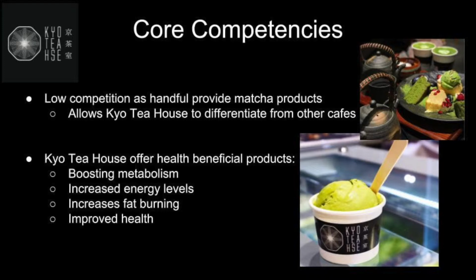Although Kyo Tea House only has two stores in Melbourne, there is little competition for them, as only a few tea or coffee shops provide solely green tea products, like Kyo Tea House does. This allows the company to differentiate their products from other companies and gives them a competitive edge in the tea industry. However, consumers have a choice to switch to different tea or coffee shops if Kyo Tea House increases its price.